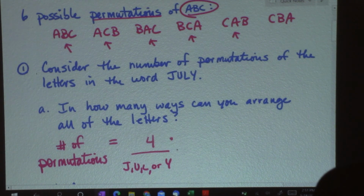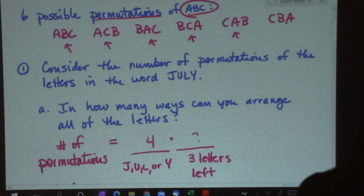Now, I would multiply that by how many choices I have for the next letter. Well, let's think about that. If one's already been chosen, how many letters are left? There's only 3 letters left after one has been picked out in the first letter. So there would only be 3 choices. So if we picked J first, we would only have U, L, or Y. If we picked Y first, we would only have J, U, or L. Do you get the idea there?